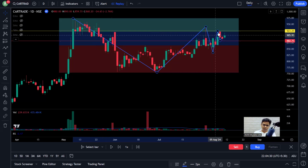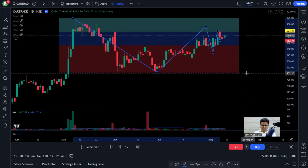So my buy point is point number 5, because this correction has been completed. So I keep my yellow line at the high of this green candle, which is 923.25. Okay, that's my buy point.